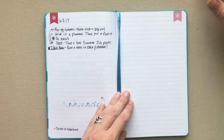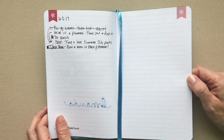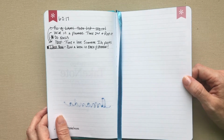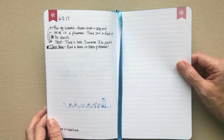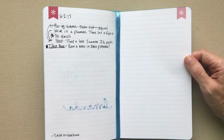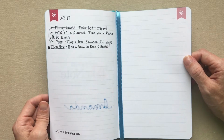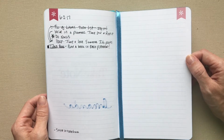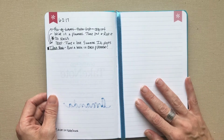This paper feels good. It really does, but it's not the same thickness as the paper in the Life Planner, and it doesn't even seem like the same paper. The tooth doesn't seem the same as her new paper in her Life Planner, and it doesn't have the same smell. The new Life Planner has a really strong paper smell that I love, and this doesn't have that same smell. So I just decided to start using this and see how it helped me.